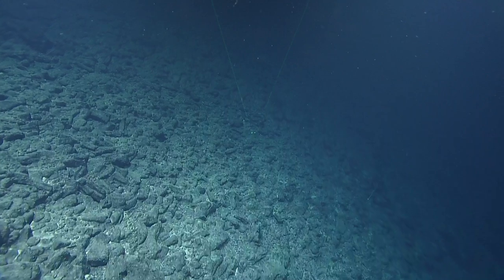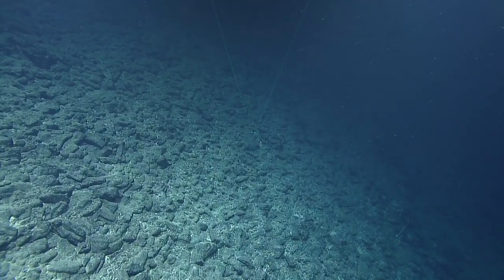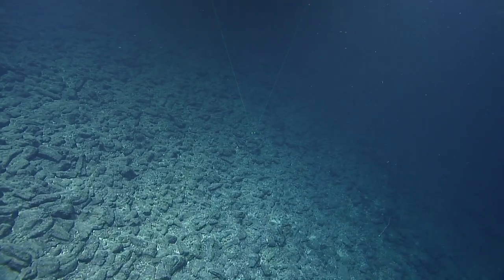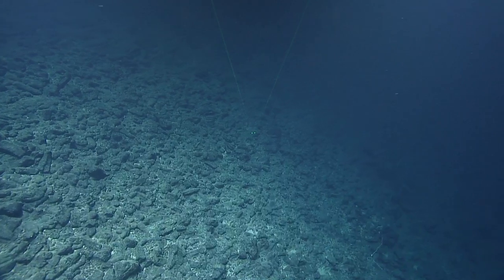This divot does not have a lot of life in it. It does not, no. More life, please.